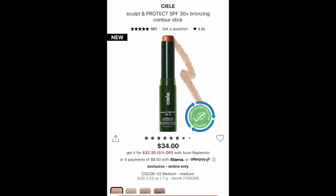This is the Sculpt and Protect SPF 30 Bronzing Contour Stick. It does come in a few shades. I have the shade 02 Medium. I have found this to be a delight to use. I love the SPF 30. I tap it on. I use my brush to swirl it around. It's right there on the high points of my cheeks, which is where the sun hits. I also put a little down the sides of my neck.